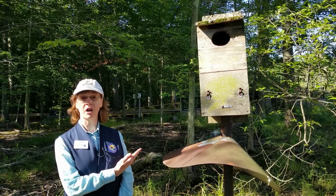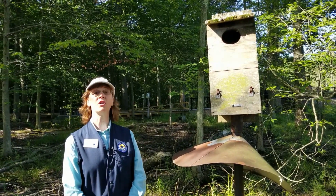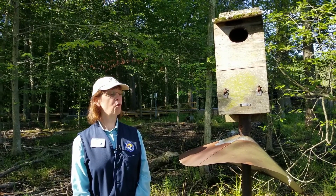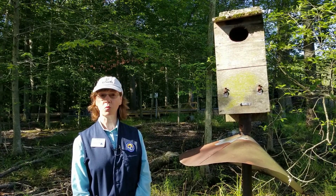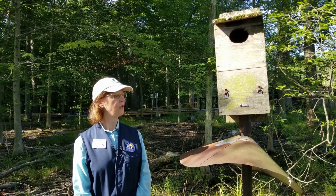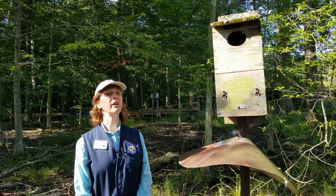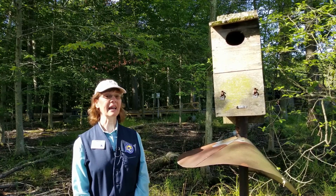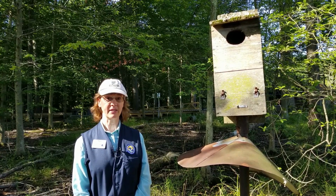This is a wood duck box. We're going to discuss wood ducks. Wood ducks live in forested areas, wooded swamps, and other forested areas where there is water available to them. Wood ducks are highly adapted to this habitat.